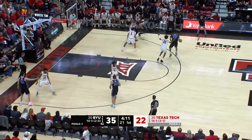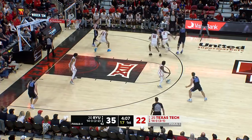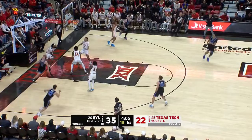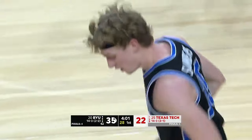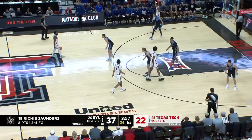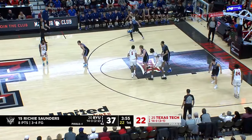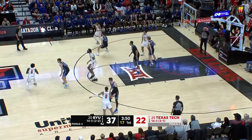Watch this five-out offense now. They call this guy the Egyptian magician. Khalifa orchestrating. Saunders finishing. That's what he does. He's a dirty work guy, Rich, but he's also a really gifted offensive player. A team high eight for Richie Saunders. And the lead is 15 for the Cougars.